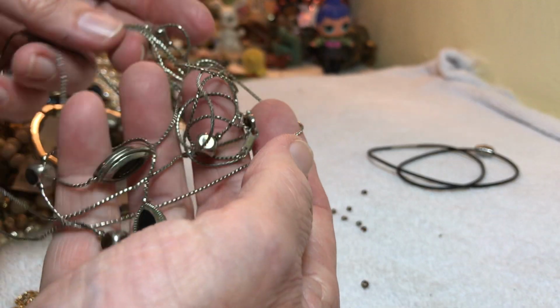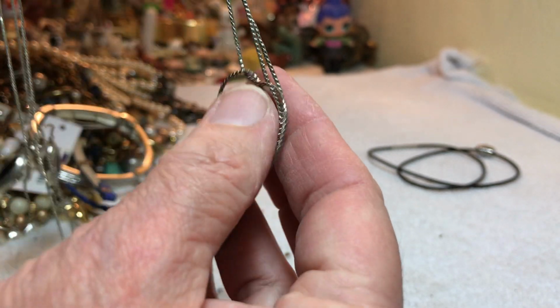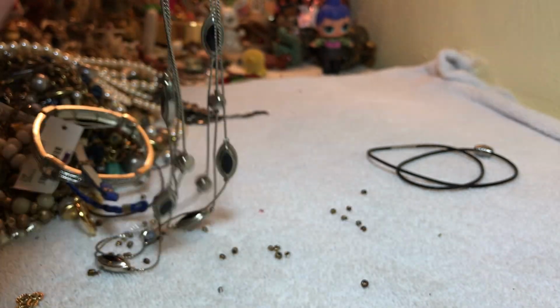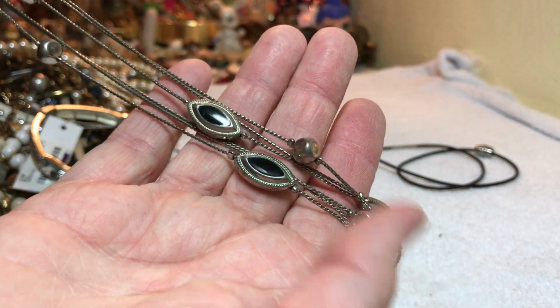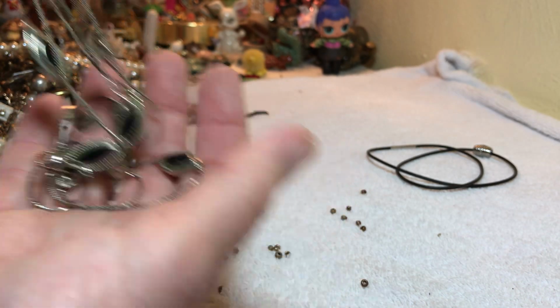Then we have a silver tone. I almost thought it would be something, but it's not. It does have a nice look. Looks like a faux onyx type, very lightweight, $4.